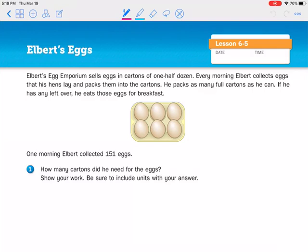Good morning, fourth graders. So hopefully by now you guys have completed your mental math, whether it is on a sheet of paper or you submitted it on Everyday Math Online. So today now we're going to be looking at the math message. So this is the big bulk of our lesson today.